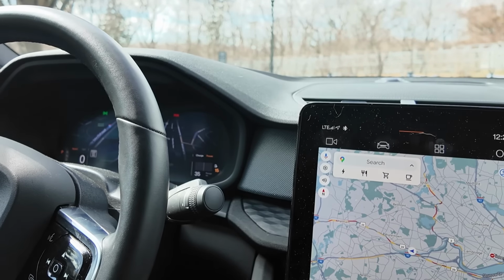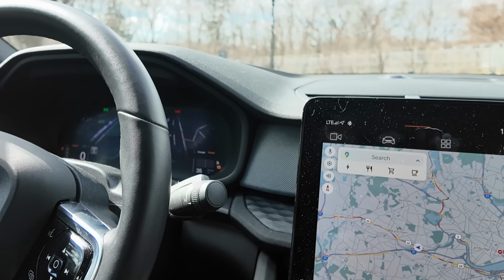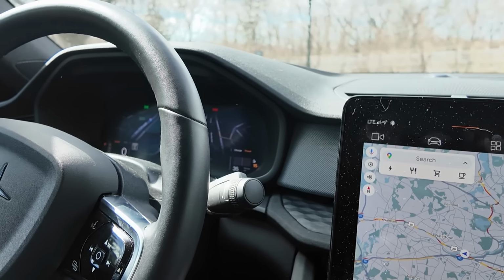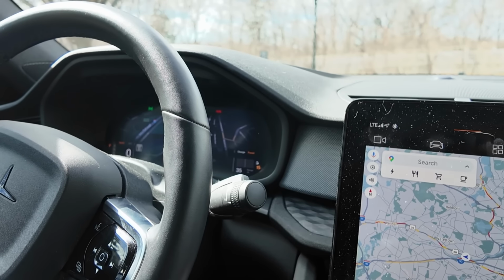From that perspective, we'll try and do a shorter road trip in this. I don't have a whole lot of time to do them, but maybe around Massachusetts or New England a little bit to get a feel for the charging and a better idea for how this holds up on an individual road trip. So that's your whistle-stop tour of the rental Polestar 2 and why we're in it.